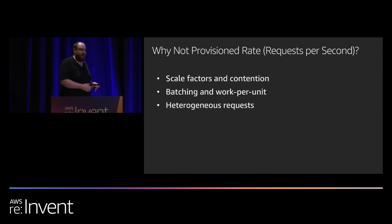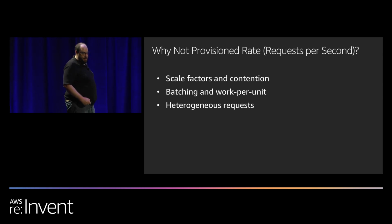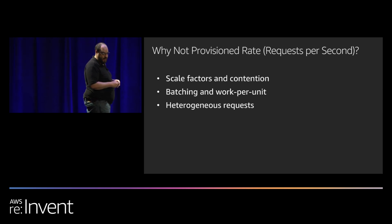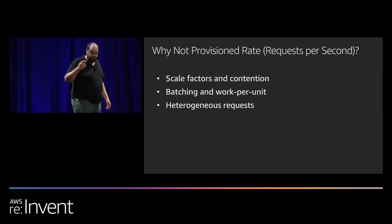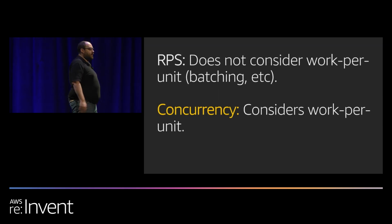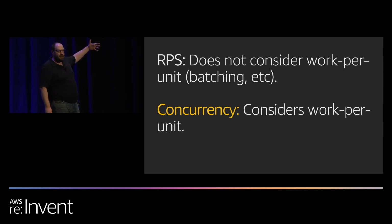So then why not provisioned rate? Why not provisioned TPS? This is another factor that people tend to consider a key factor in the scale of systems. So, requests per second. First, it doesn't consider work per unit. A lot of things, like Lambda streaming integration, if you use DynamoDB or Kinesis, we're going to create batches for you, with a couple of knobs around that. And if you're measuring requests a second, you aren't measuring the effects of batching.